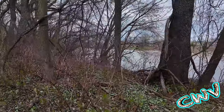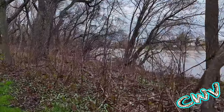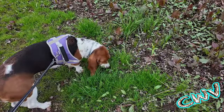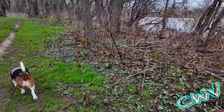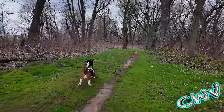Trees are all underwater. Stay out of the mud, Mateo. Someone loves this place. Come on, don't be rolling in anything. You already tried once, trying to roll on dog poop. What the hell's up with her today?